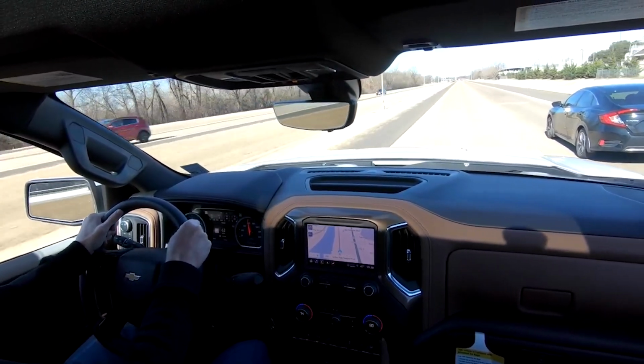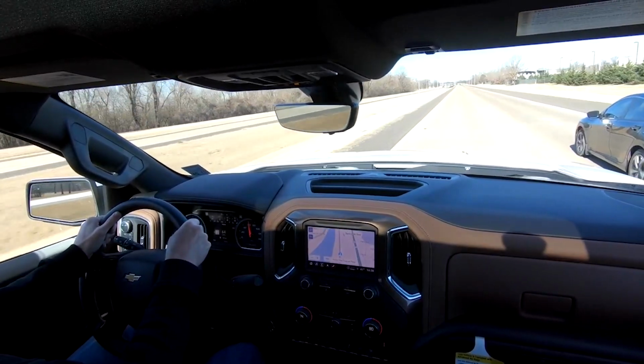And then of course you have the heated and ventilated seats. So let's take advantage of the horsepower since I don't like being in someone's blind spot.